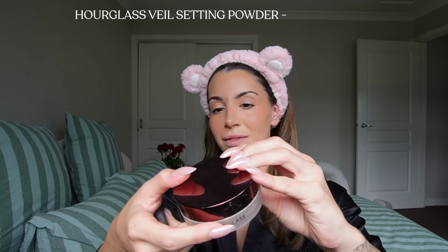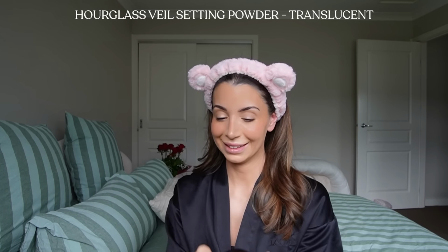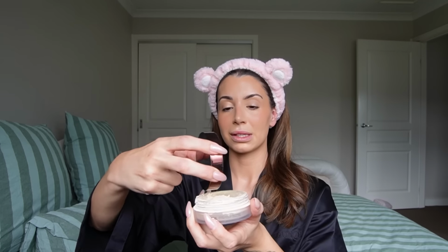This is the Hourglass Veil Translucent Setting Powder, which I have to say, I'm fully off this product. I love Hourglass. I love their highlighters. I love their blushes, but this I think is just not right for my skin anymore. But I'm going to keep using it because it is a full product and we're going to just finish it.